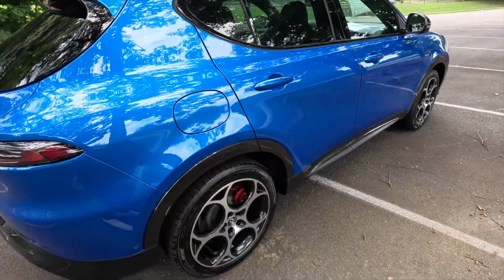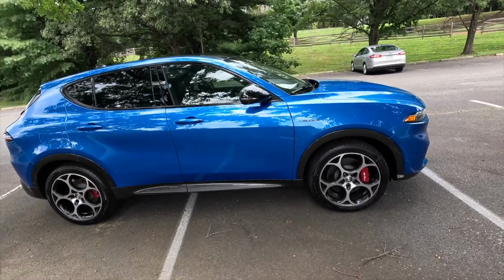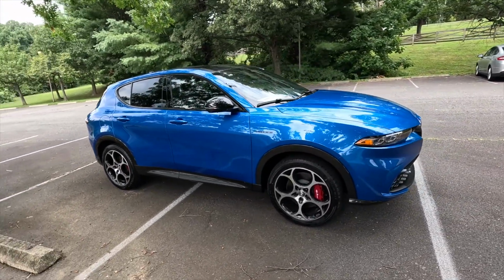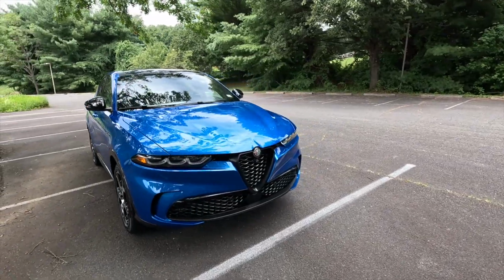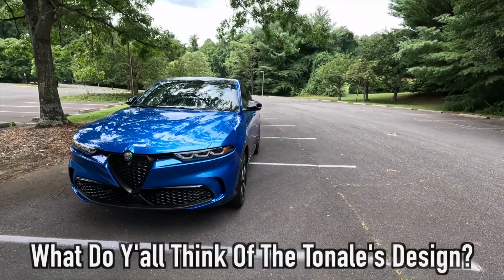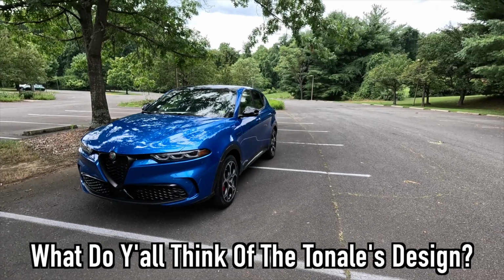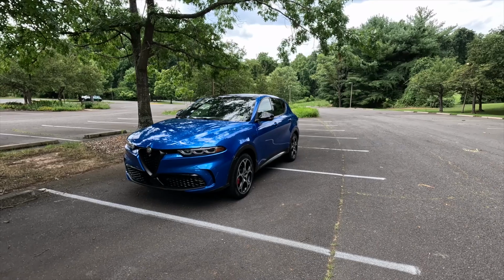And other than that, that's kind of about it for the exterior of the Tonale. It's a very small-ish SUV, about the same size, honestly, as the Volvo XC40. However, this one's got a pretty distinct design to it. If you're a fan of the design or not a fan of the design, let me know in the comments down below. I do like to see, you know, some variance here with the design language.